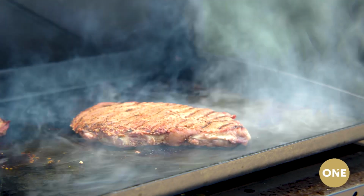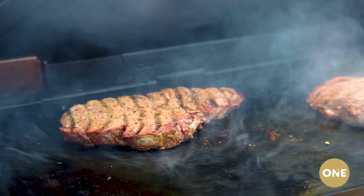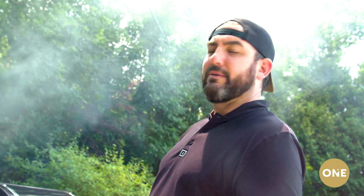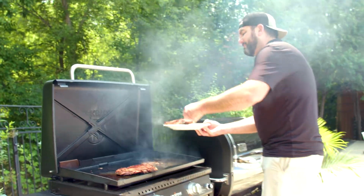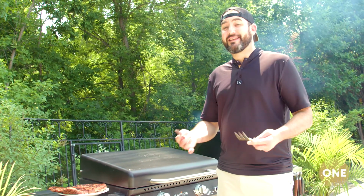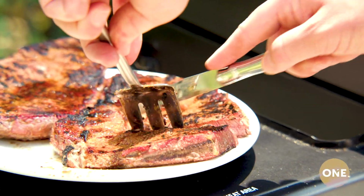And as Mac from 3B Meats said, you don't want to overcook a top sirloin. So we're just gonna sear it a couple minutes on each side, let it rest for a few minutes, cut into it, enjoy a delicious steak that doesn't cost you an arm and a leg. All right, so it's been about 4 minutes. The moment of truth, we're gonna cut into the steak and see if I manage to not overcook the top sirloin, doing it Mac's way.